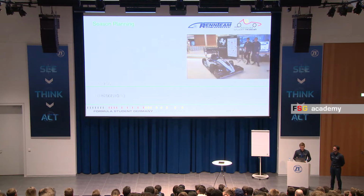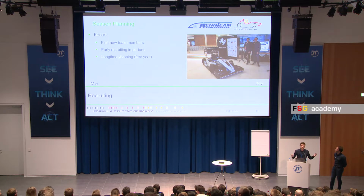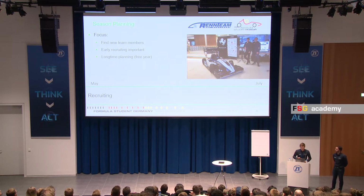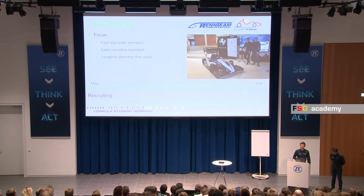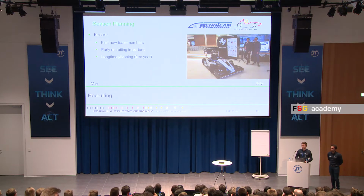First of all, our season starts in May. That sounds pretty early, but we need it for recruiting. The focus here is, as always, to find new team members, and this early recruiting is really important for us because they need to know that they want to take part for 1 year in our team. You just can't say, hey, do you want to come up with Ren team? We start tomorrow, we have to take 1 year for free. It's not so easy most of the time, and that's why we start so early.